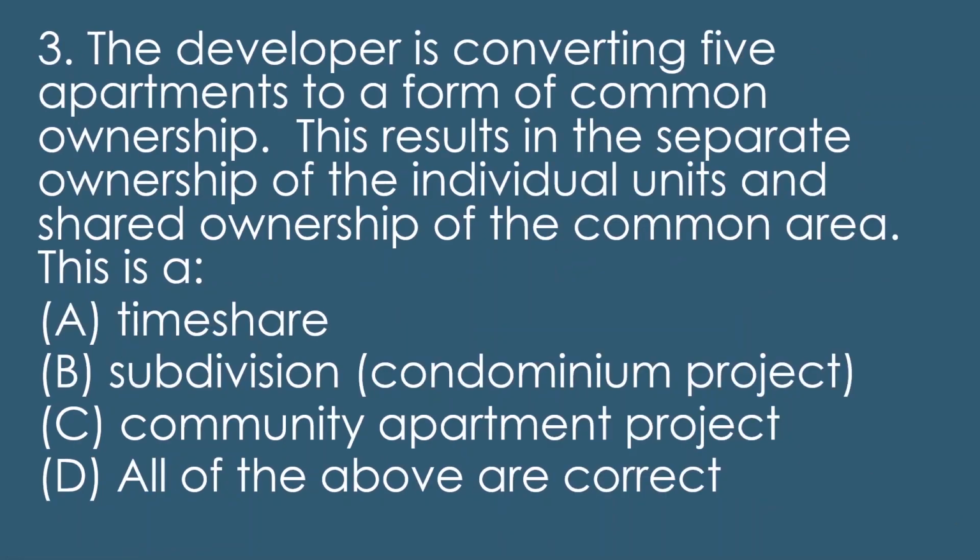3. The developer is converting 5 apartments to a form of common ownership. This results in the separate ownership of the individual units and shared ownership of the common areas. This is, so number A, timeshare. B, subdivision, so condominium project. C, community apartment project. D, all of the above are correct.